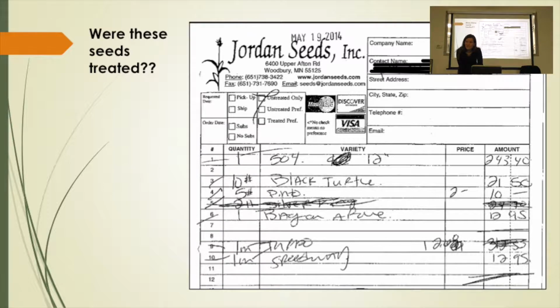And I bring them up because they are commonly used in this area. I don't want to sound like Jordan's is terrible. They're not. They have good supplies, right? And it's a nice local source. But they're challenging for organic. Just an FYI. If you're going to use them, be aware.